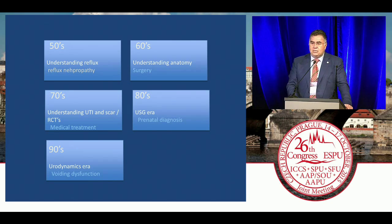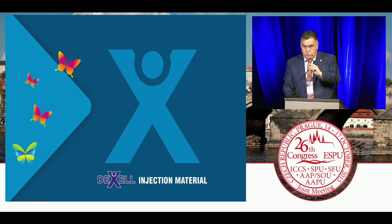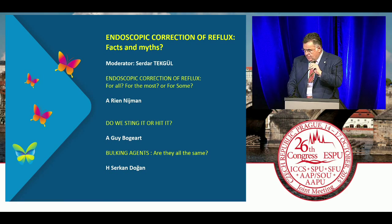Later in the 90s, we started to use urodynamics, and we started understanding the role of bladder dysfunction on reflux. And in the 21st century, we're in the minimally invasive era, and the most common or popular treatment is endoscopic correction, which we're going to talk about. We'll probably be a little skeptical and critical about endoscopic correction in terms of indications, in terms of technique, and about the substances. I'd like to thank DEXEL for supporting this satellite symposium, and we're going to talk about indications first, then the technique, and then later the substances.